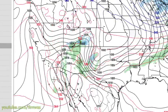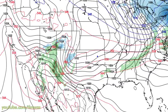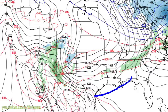And let's see, for tomorrow's webcast, we're going to be looking at this pattern here. Polar high moving into Kansas and Nebraska. Pressure rises in Texas and New Mexico. And the thickness contours are dropping off across Texas and New Mexico. So we're going to have the front moving through Texas and New Mexico tomorrow.